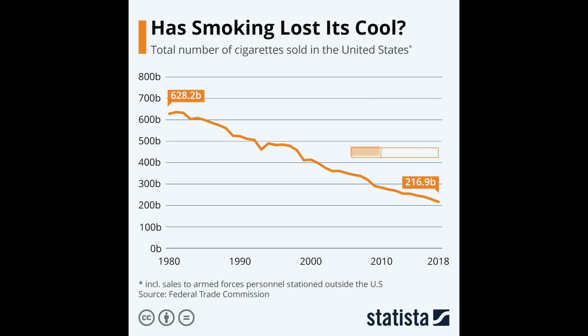But despite the Marlboro drip, however, in the last four decades, cigarette sales have dropped to nearly one-third of what they used to be.